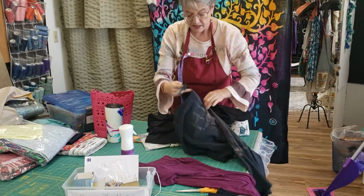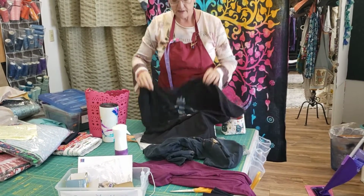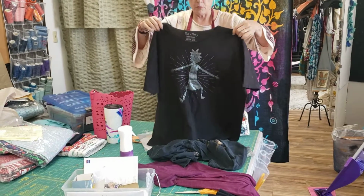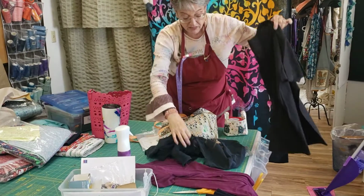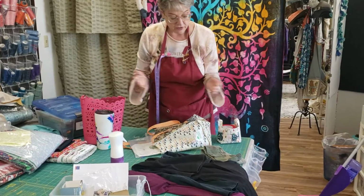We love them, but the neckline is disgusting. So I'm chopping off the neckline on these. I'm hemming the sleeves, and I'm going to take them in to fit her. It's a really simple alteration, so if you love t-shirts but hate the way they fit, you can do that.